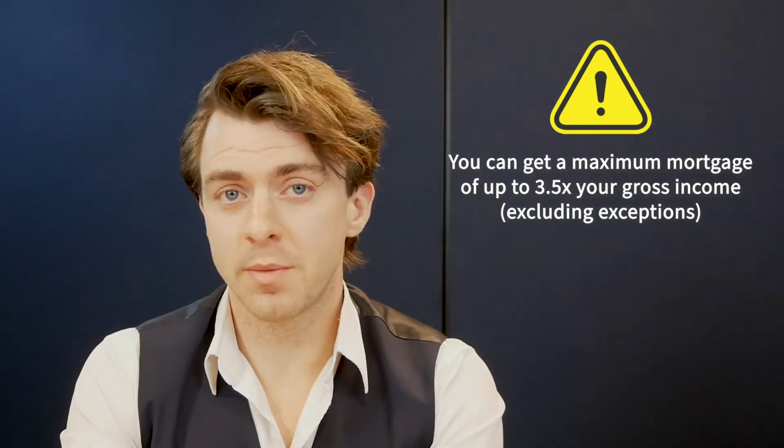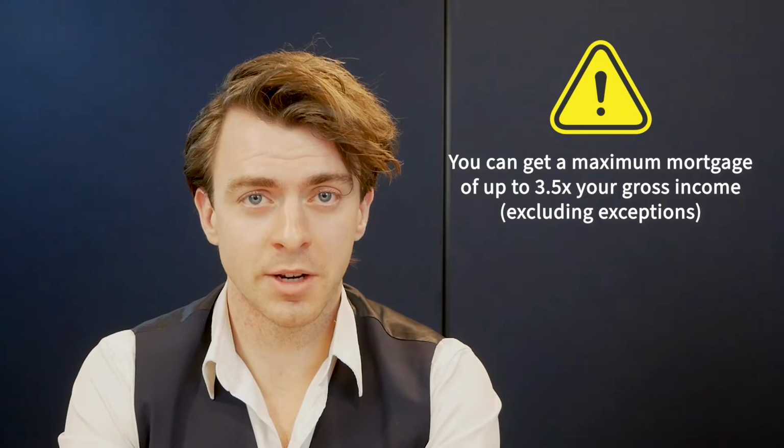There is a little bit of scope for flexibility and to get more than this money, but we're not going to go into that right now. Rather, you can go to a mortgage broker or financial advisor to figure out your situation. So again, in Sally's case, she can get 3.5 times her annual salary, which, as we said before, was €40,000. So she can get a maximum of €140,000 of a mortgage.